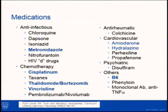So medications, you could look at a book and find hundreds and hundreds of medications. This is kind of just a short list. Again, the chemotherapies being ones that we see most often. They are often a painful sensory neuropathy. Some can have, like vincristine, a lot of motor or autonomic involvement, and they can coast. Some of them can coast, meaning even after you stop the drug, the neuropathy continues to get worse.